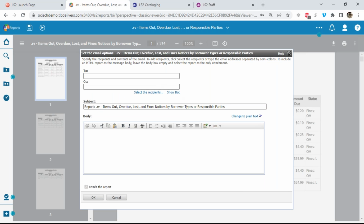But again, if a report is running and you would like to move it to the background, you can go ahead and on the fly enter the email information or choose the location for the report to be saved to your PC.